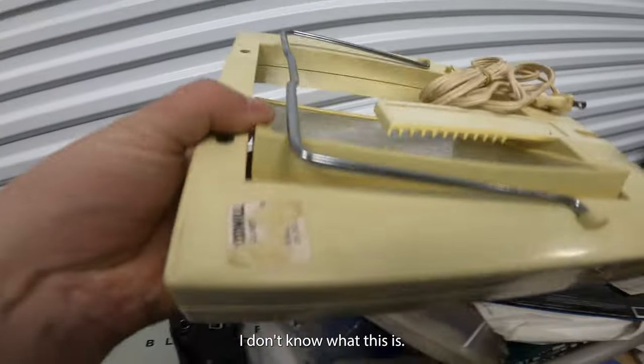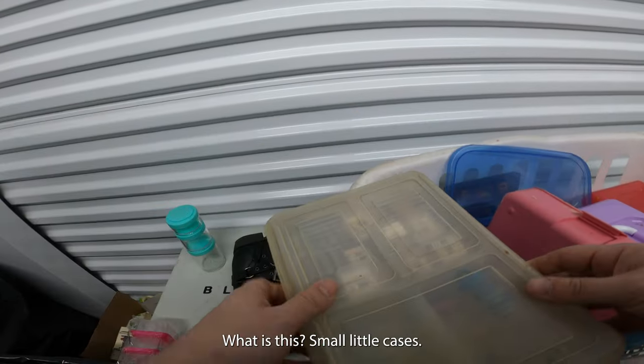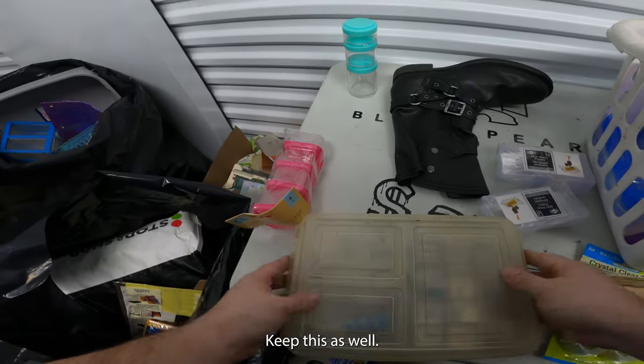Little box. I don't know what this is. We'll keep this. All right, don't need that. Manila envelopes, don't need those. What is this? Small little cases. Those could be handy. All right, keep this as well.